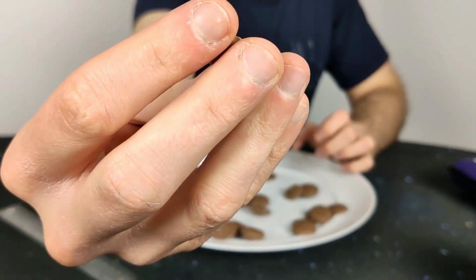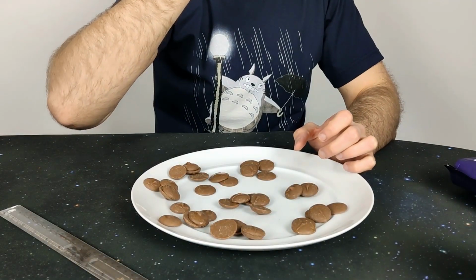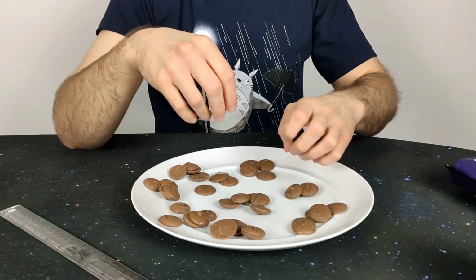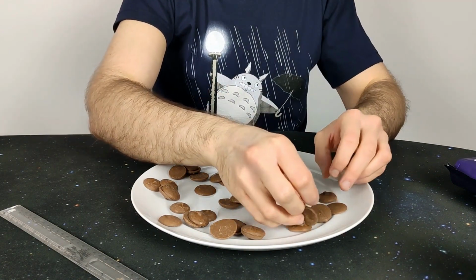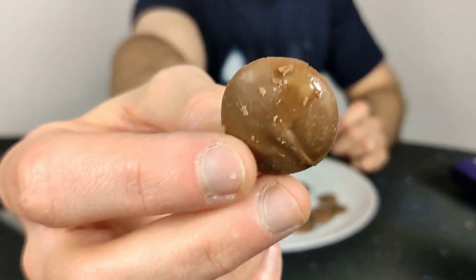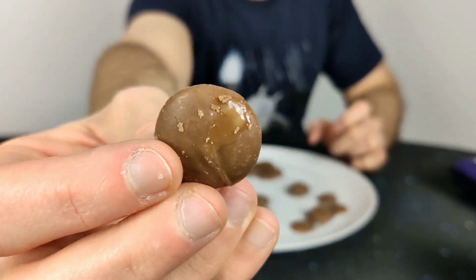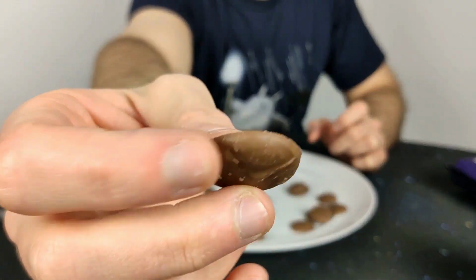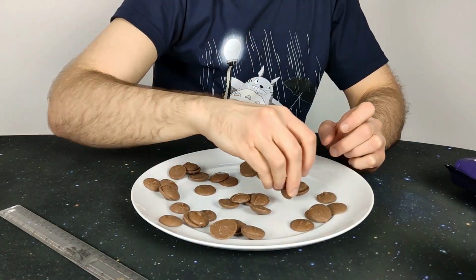And as I say, I really like the fact they've got Cadbury written on the back. I think that really looks nice. And they smell absolutely divine. It's the chocolate, but possibly a bit of smell of caramel as well. Some of them have had a bit of accidents. Like this one, the caramel's leaked out a bit, and there's a few like that. Some of them are stuck in the bag as well, and some of them are a bit sticky.